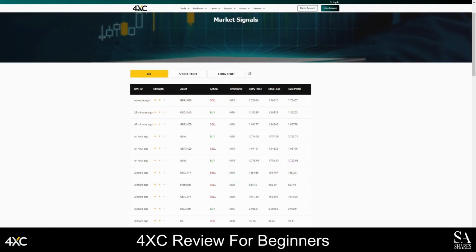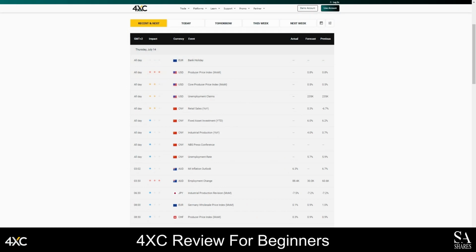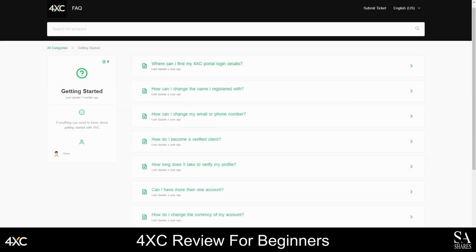An updated economic calendar is also provided, and we would recommend using this calendar to keep track of major economic events that could have an impact on your trades. We would also recommend visiting the FAQ section if you have any questions regarding opening or managing your account, using the platforms, and making deposits and withdrawals.